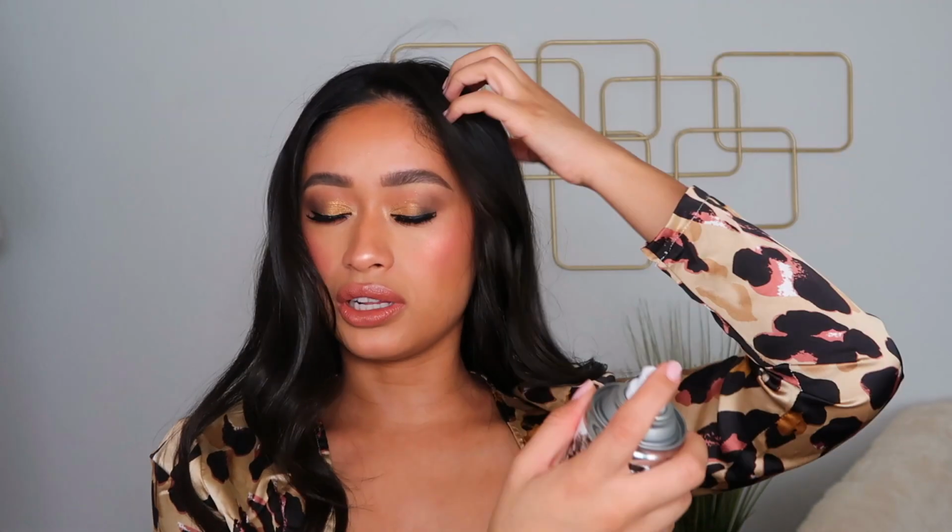Okay, so once the curls are in, taking a little bit of dry shampoo. Even though my hair is clean, this just gives it a little bit of volume. So just apply that on the root. Just a little bit, not too much, because then it gets that really gritty feeling.